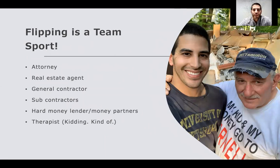Flipping is a team sport. I don't believe that it's something that can or should really be done on your own. Some of the key people that are involved are an attorney, real estate agent, general contractor, subcontractors, hard money lenders, and a therapist. I'm kidding, but I'm not really kidding. Even people that do flip properties on their own, I know people that are general contractors that do the majority of their work on their own, they're still hiring out subcontractors for key things like electrical work and plumbing work. We're always pulling permits for that work and making sure that everything is done by code and signed off on by the town. So even your most skilled carpenter or general contractor still has some type of a team.